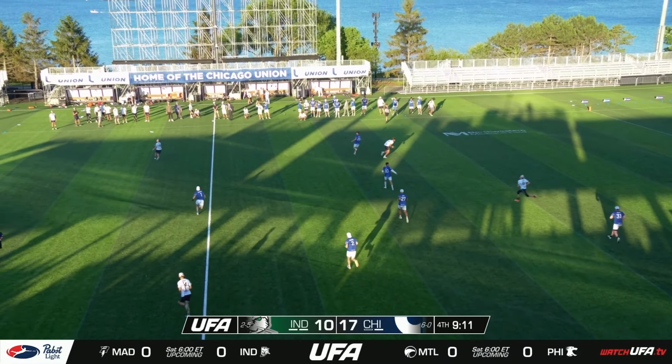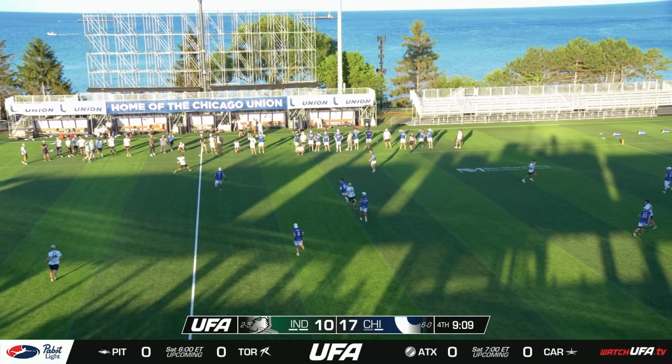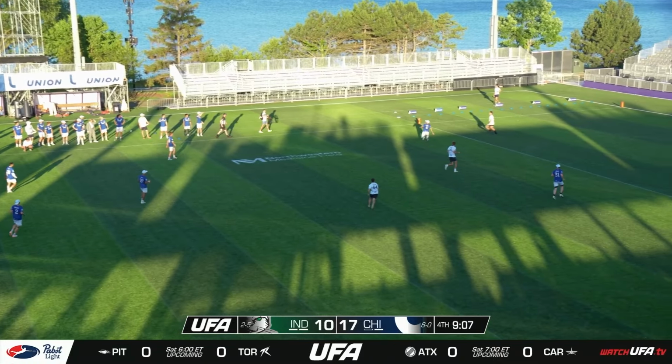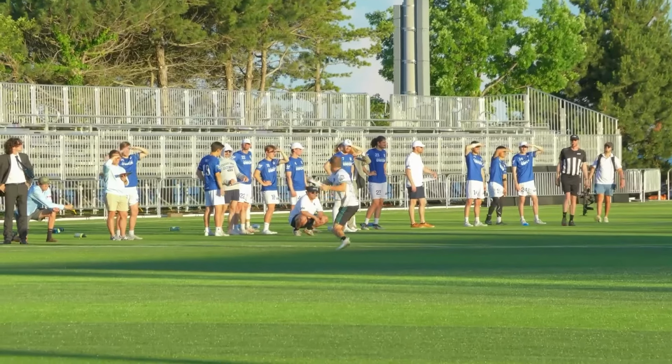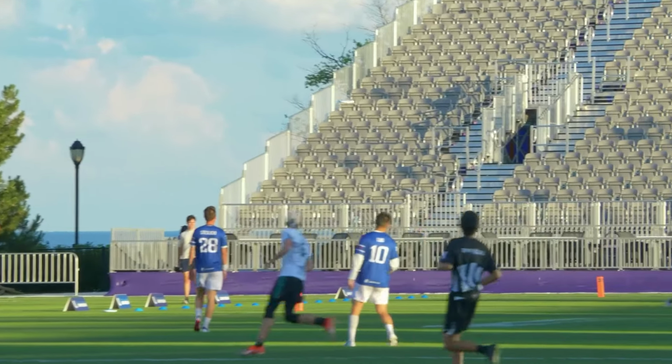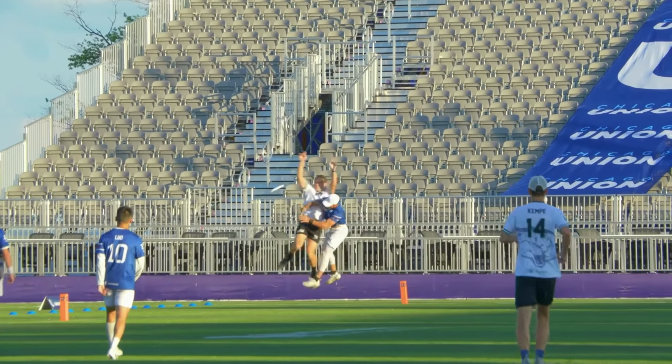Stall count was getting high. And that disc chasing. Wartenberg all over. Wartenberg goes into the end zone. Two men up for the play, and I think Xavier Payne got that one clean.